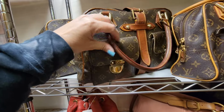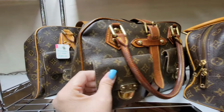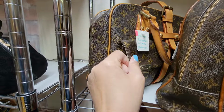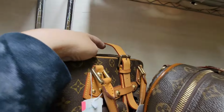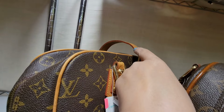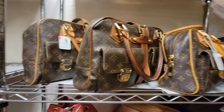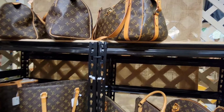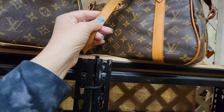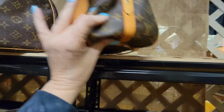There's some Louis. They're calling this one vintage. Guys, I don't know if those are real. I don't think it is. Look at that. The glazing on there. Maybe it is. I don't know enough about luxury to authenticate. I'm just not sure.